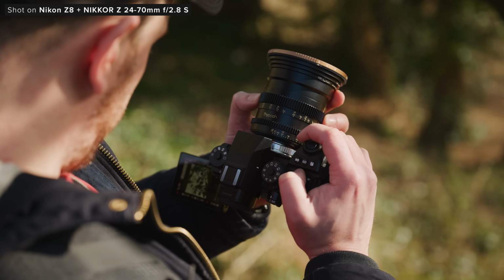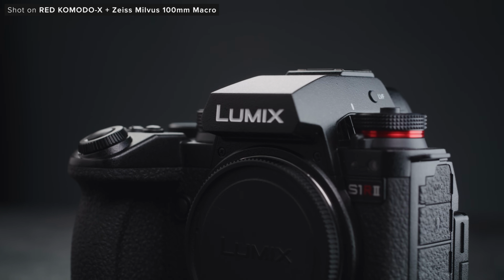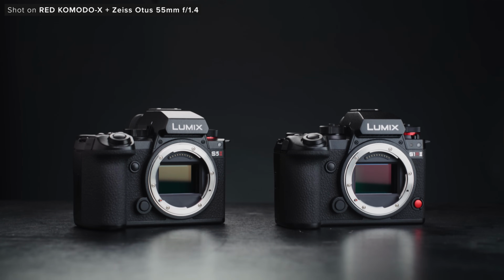Today we are taking a look at Panasonic's latest mirrorless camera, the LUMIX S1R II. And it's a pretty jam-packed high-resolution hybrid camera, but how does it compare to some of its competition, and does it offer enough to compete? Well, let's take a look.